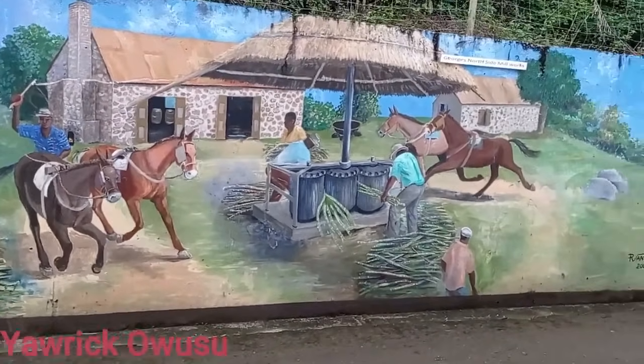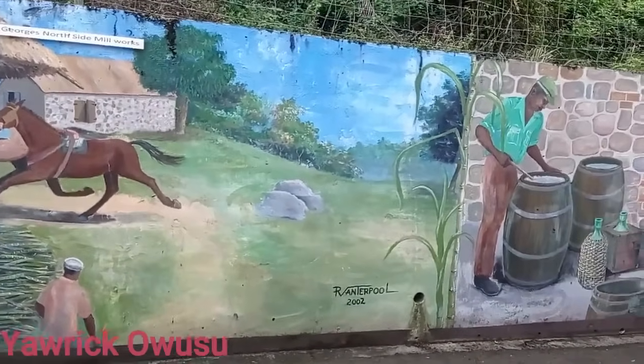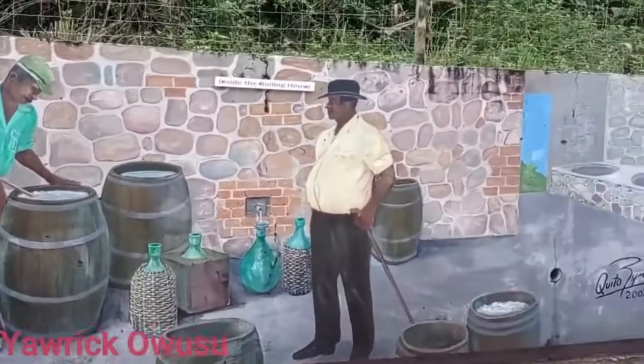There is a 4-year process for the rum to get to the brown caramel color, but it has to be stored in these brown oak casks, which have to be imported from Kentucky, United States.